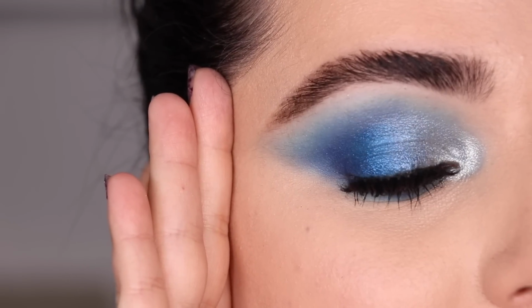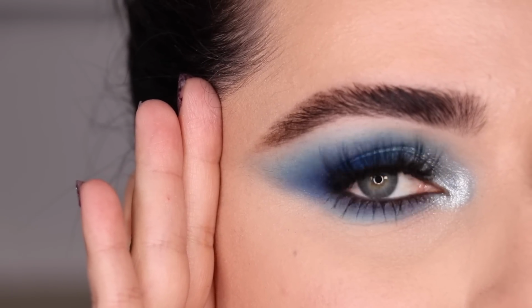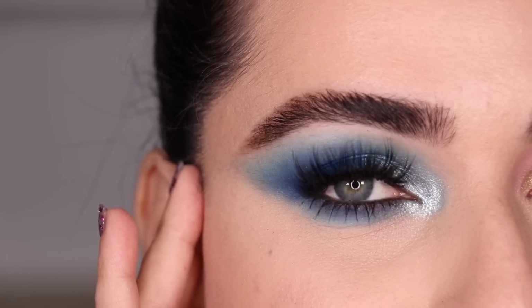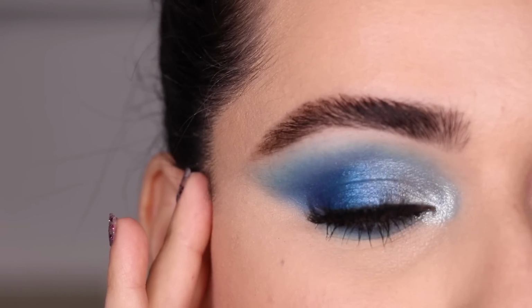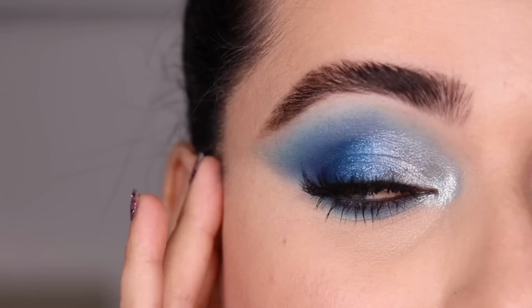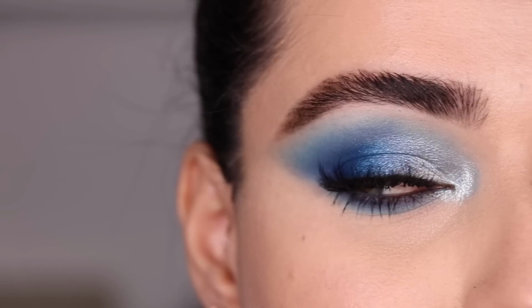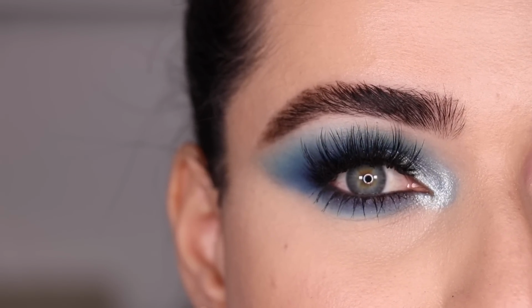So this right here is the final first look, and the lashes I have on are the Brat Lashes by Glamnetic. So check it out, a really nice and intense blue. The pigmentation on these eyeshadows is not a joke, and I didn't really have trouble blending anything in this look. And look at the level of just gradient we got. So super happy with this one. Let's move on to look number 2.